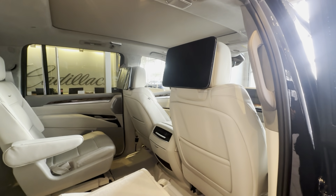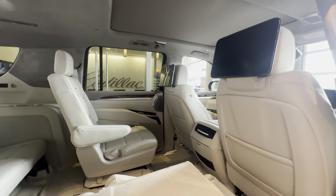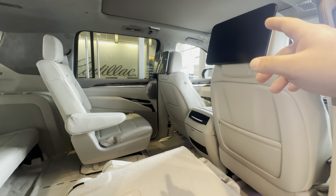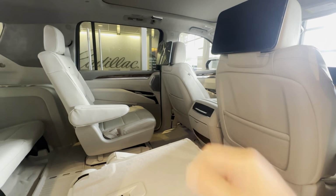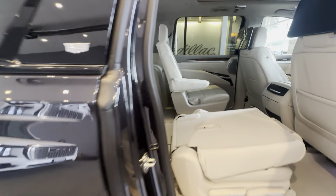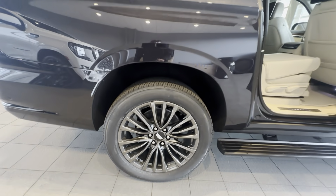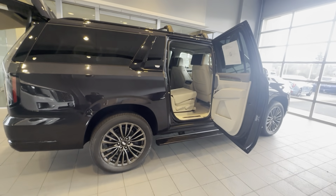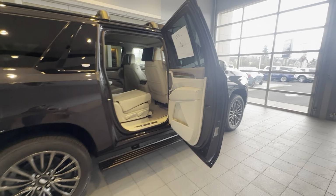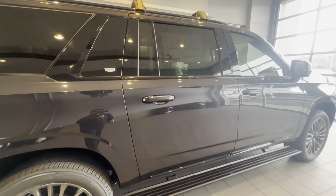It comes standard with the rear entertainment, pano sunroof, and there's speaker headphones that are in the glove. Those are the wheels. The Platinums also come with the magnetic ride standard and the air ride suspension standard.